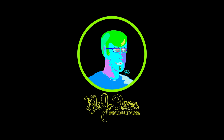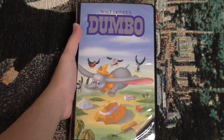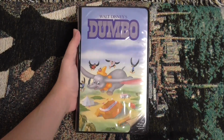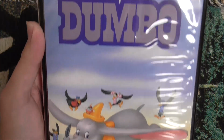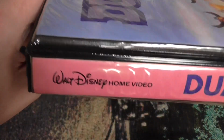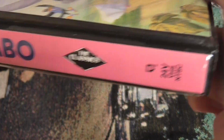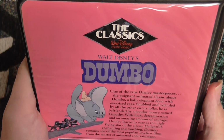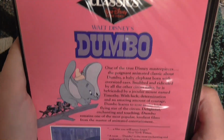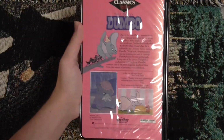So the first VHS that I want to show is one that I got back in autumn of last year, and that would be the 1985 VHS of Dumbo, the first Classics edition. If you've been following me for years and years, you'll know that I've already had this edition in my collection. However, the edition that I've had since October of 2006 has a faded cover. It was a former rental, and it was probably sitting on a store shelf facing the sun for about 20 years until I got my hands on it.